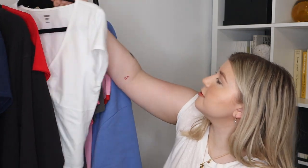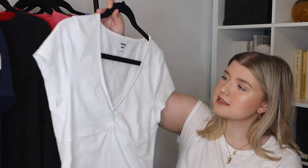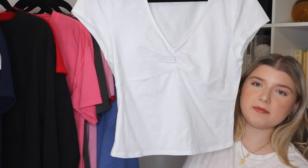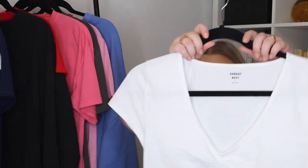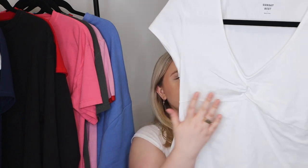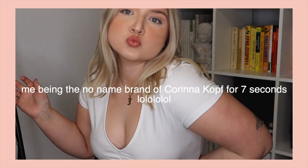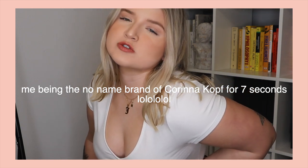Oh, I forgot. One more piece from Aritzia. This piece is also from Aritzia. It's from the label Sunday Best. And this is what I would like to call my Krennikoff t-shirt, because it's got that Krennikoff neckline. Absolutely love her, if you can't tell. I literally looked on her Instagram to see, does she have this shirt? Why does this remind me so much of her? No, but it's just a Krennikoff t-shirt, okay? It just is. You'll understand.